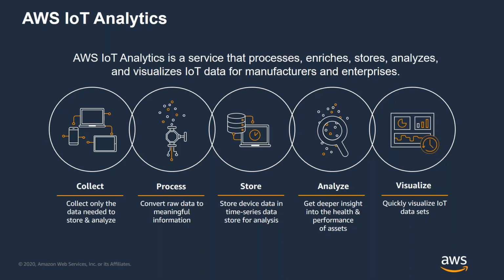IoT Analytics can also enrich the device data with IoT-specific metadata, such as device type and location from the AWS IoT Device Registry and other public data sources. Once the channel is set up, you configure IoT Analytics pipelines to process your data. IoT Analytics pipelines support transformations like Celsius to Fahrenheit conversion, conditional statements, message filtering, and message enrichment using external data sources and AWS Lambda functions.